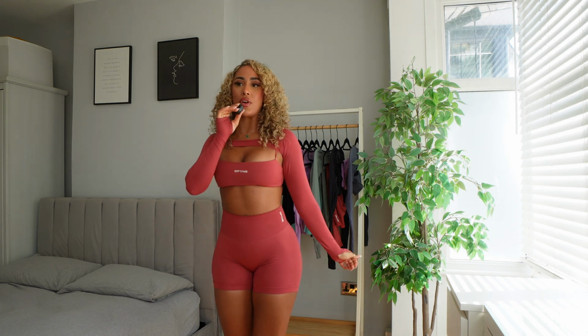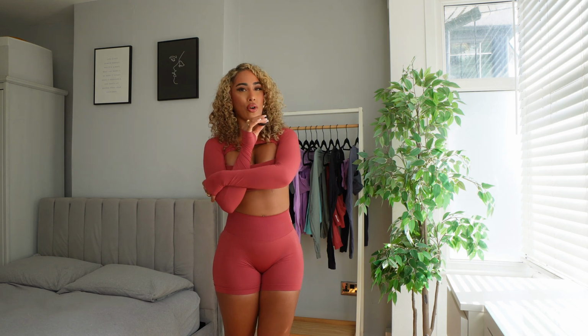Pretty much everybody had to size up in them. I didn't. I still had a small in the last collection, but I will say the small was small. Like it was very tight. I did feel a little bit restricted, but they have upgraded this so much. A small fits me really well now, to the point where it's even got room. And not only that, but the actual quality of the shrugs, they are definitely a little bit thicker.